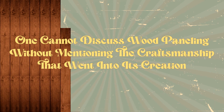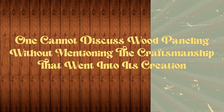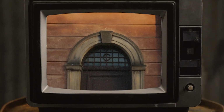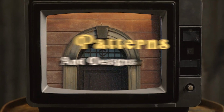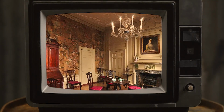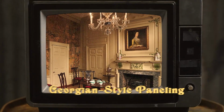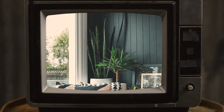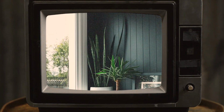One cannot discuss wood paneling without mentioning the craftsmanship that went into its creation. Skilled artisans meticulously carved intricate patterns and designs, turning walls into works of art. Whether it was the elegance of Georgian-style paneling or the rustic charm of beadboard, wood paneling brought character and personality to every room it graced.